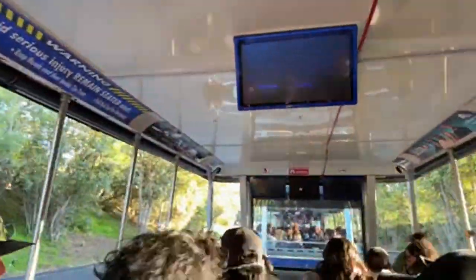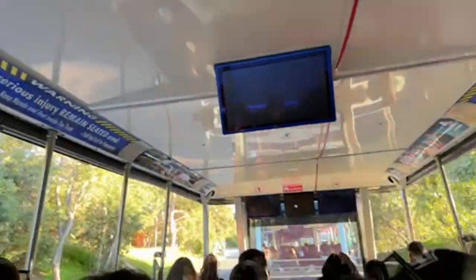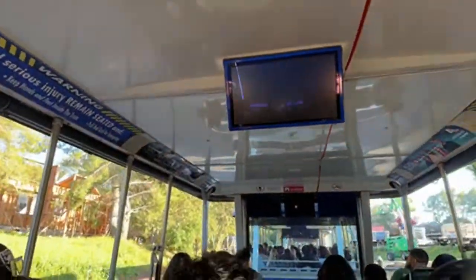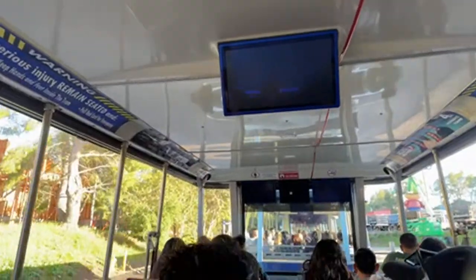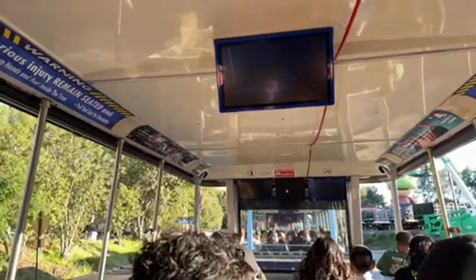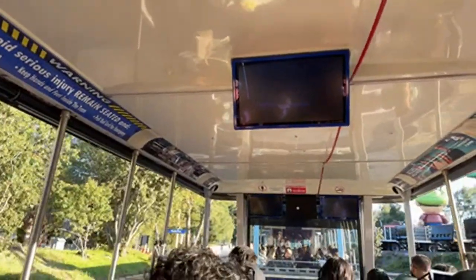When it comes to our tour vehicles, we started with glamour trams in 1964. In 1983, we upgraded to super trams, allowing us to carry more guests and experience more thrills. And in 2000, we added onboard video, turning the tram into a movie theater on wheels.